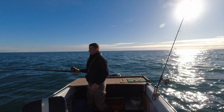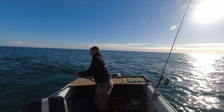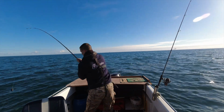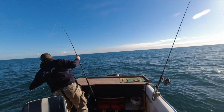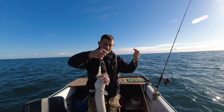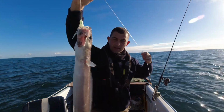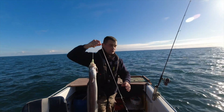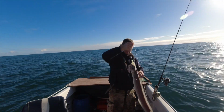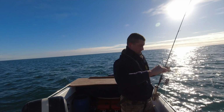Ah, it's come off. No, it's still there. And there's your conger eel for the species tally. He was a weird one, that one. Good bite, struck into it, and he must have just come up in the water because it was as if he wasn't even there. I thought for a second that he'd come off. There you go.